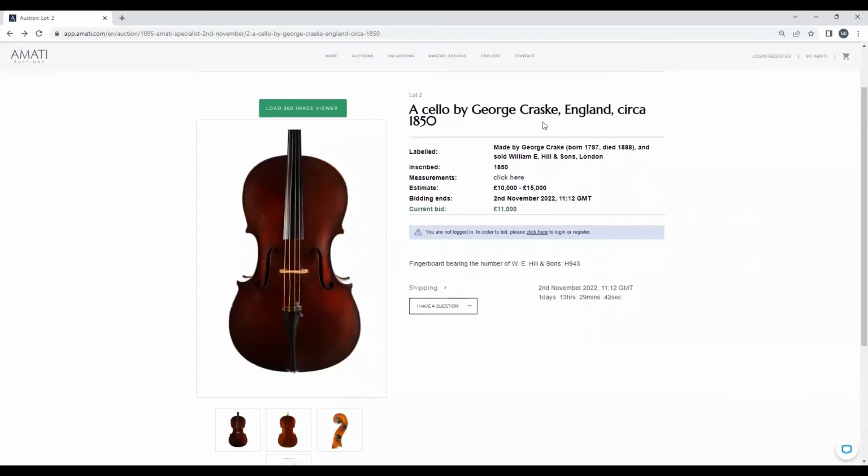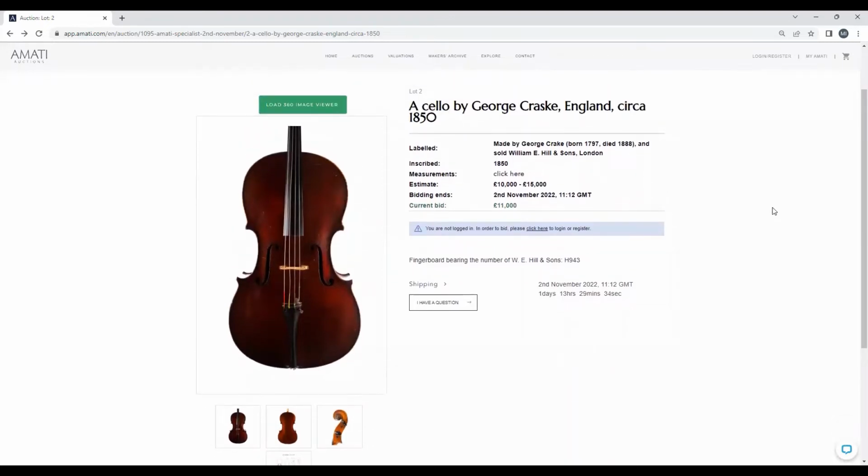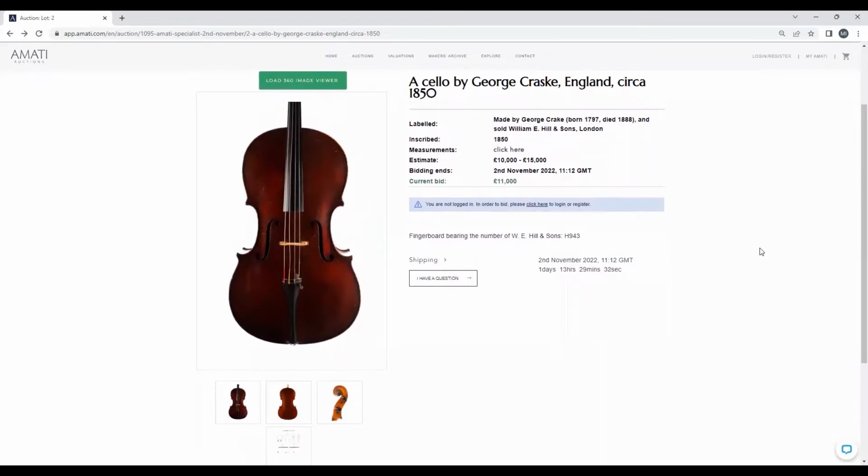I mean, what happened was when he died, he left all the instruments to his friend, whose name I can't remember now, and he sold them all to the Hills basically, and they gradually churned them out into the open market.